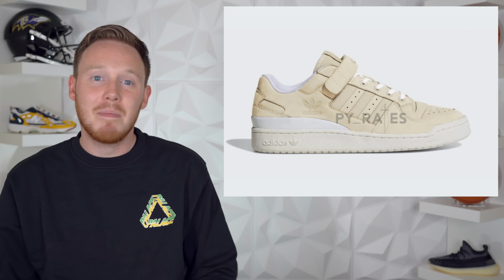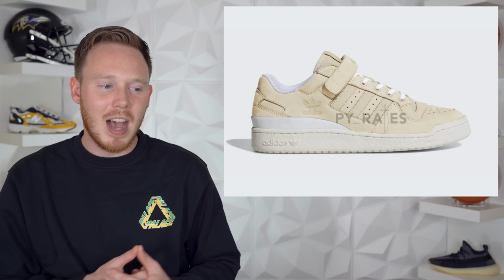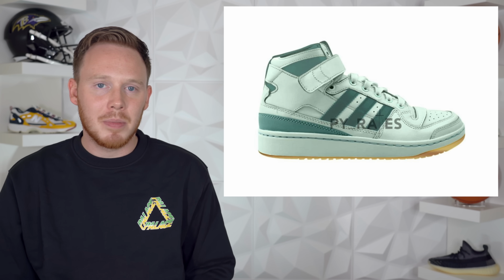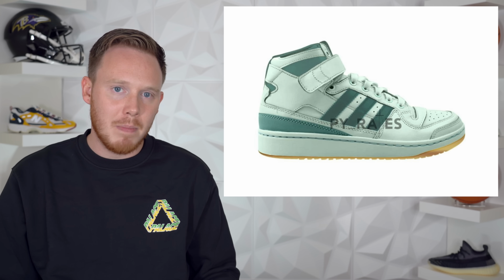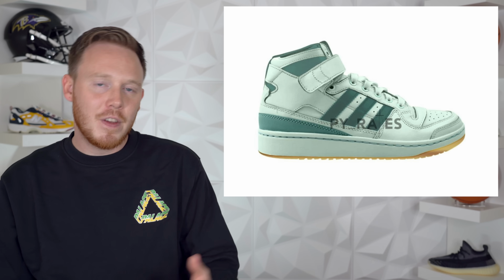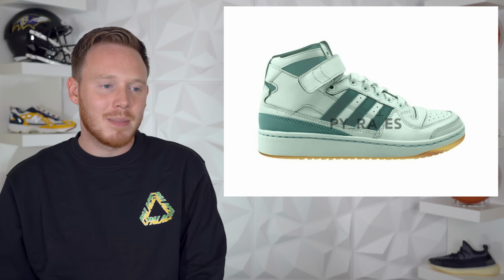white cup sole. It's also got a strap. That doesn't do anything for me, but hey, maybe you like it, maybe you don't, I don't know. It's also a women's exclusive, I think, so if you're a guy, it might be harder for you to grab a pair of these. The Adidas Ivy Park Forum Mid comes in more of a mint green and forest green makeup, and I actually think I like this color scheme better than the Forum Low. It also features a strap on the upper, but for mid-tops, that's more commonplace.